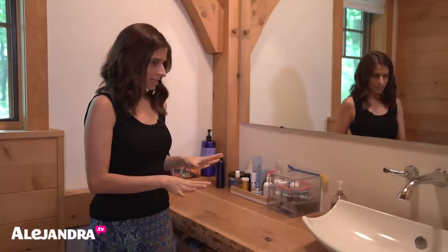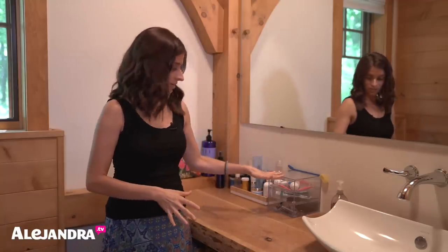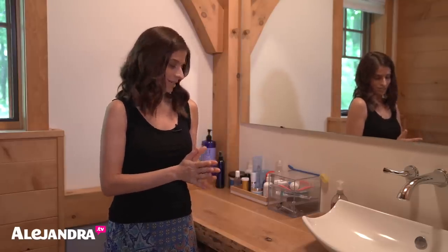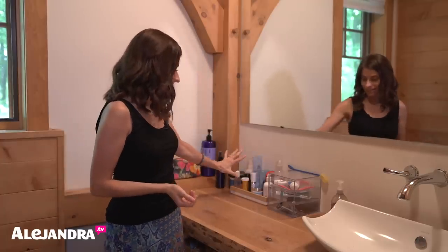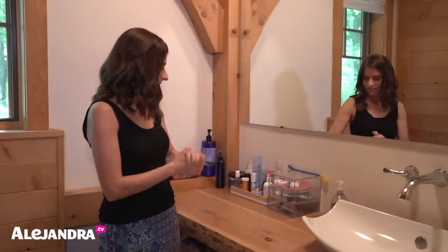And the biggest thing here is there's small things and then there's big things. So if it's small, contain it so it's not floating around. If it's big, it just gets lined up, stacked up, on its own.